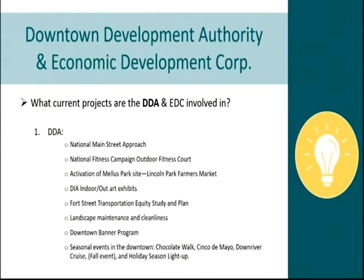A couple other things we got going on. We are going to relocate the farmers market from a very dangerous corner at Fort and Southfield, and we're going to move it at least temporarily to the Mellis Park site. Everybody know where that Mellis Park site is? It's on the east side of Fort Street.